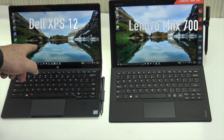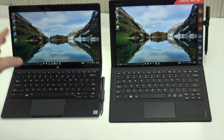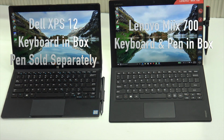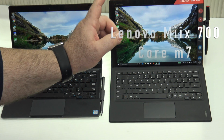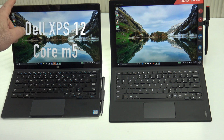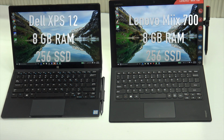It's showdown time here at AMD Tech. It's the Dell XPS 12 versus the Lenovo Miix 700. The Dell XPS 12 and the Lenovo Miix 700 are Surface Pro 4 competitors. Each has a keyboard in the box. The Dell XPS 12 pen is sold separately, whereas the Lenovo Miix 700 has the pen included inside the box.